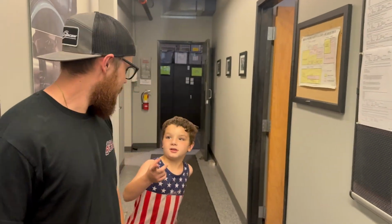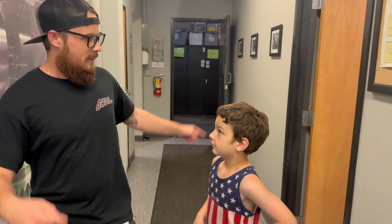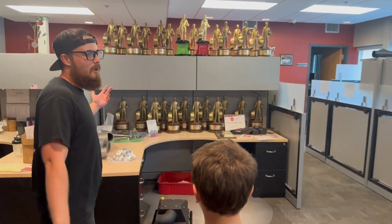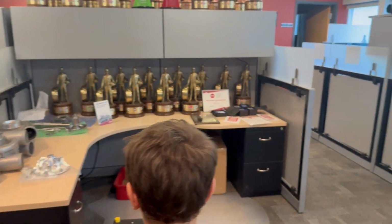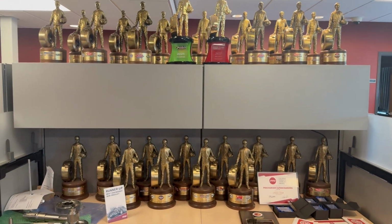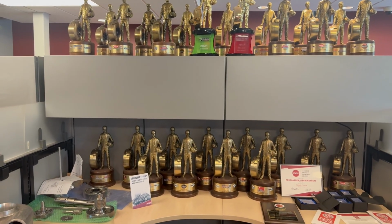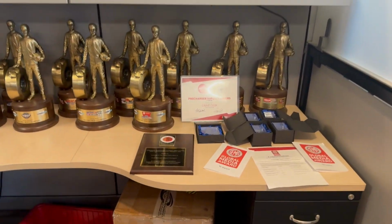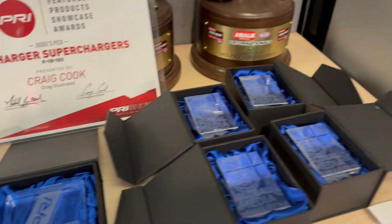Can you see what's upstairs? Yeah. Well, this is actually a pretty cool room. Let's check this out here, our engineering department. So you can see our wall of Wallies. This is where we kind of hide our hardware. We like to remind ourselves. This is like the ballroom, huh? Yeah. SEMA awards, Wallies, all sorts of awards.